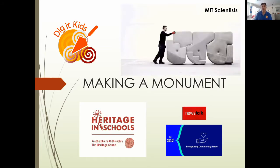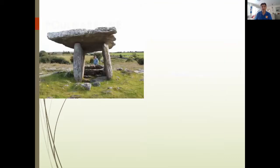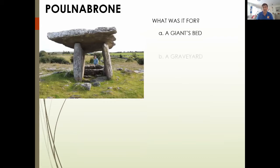So I'm going to bring you back to Poulnabrone, the Hole of the Sorrows, the monument we looked at the very first day when we did our first workshop. Can you remember what it was for? Was it a giant's bed, a graveyard, or art? Well, I hope you remember that it was a graveyard.